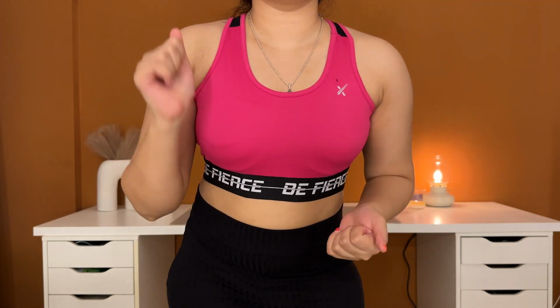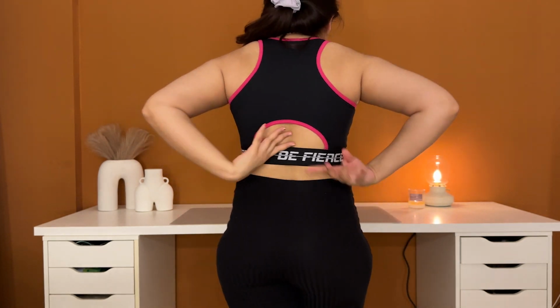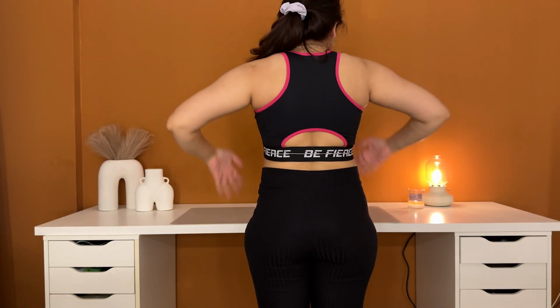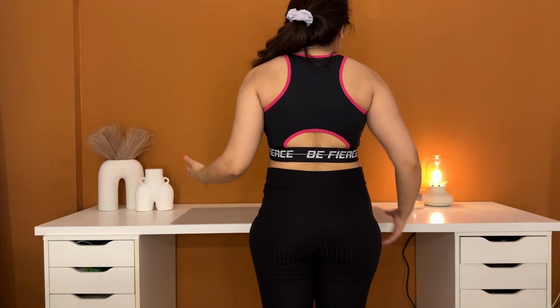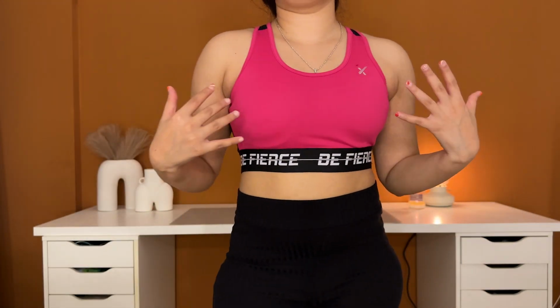Larger chested ladies, this one's definitely for you. At the back, we have a nice open panel over here that's going to make it very breathable, and you have quite a high coverage at the back, which also means that it's going to be higher support. Anything that's a little bit more strappy behind is not going to give you as much support, so I think this one is definitely a no-brainer for those of you who are a little bit heavier chested.